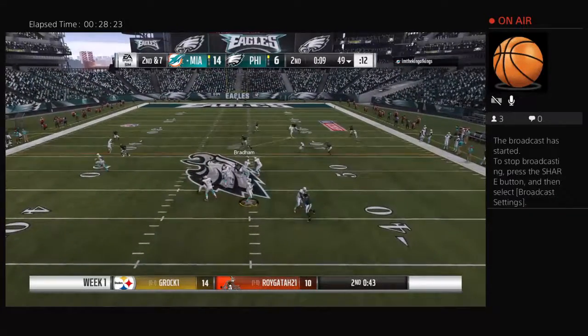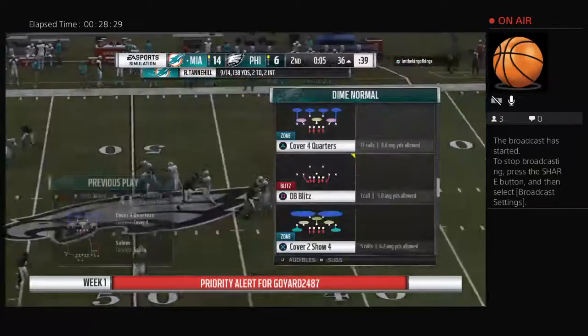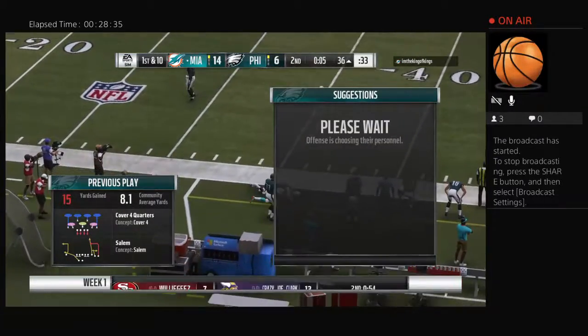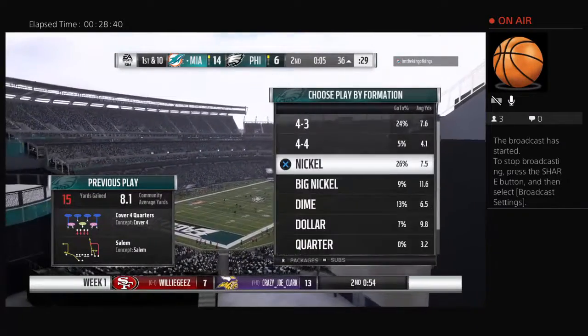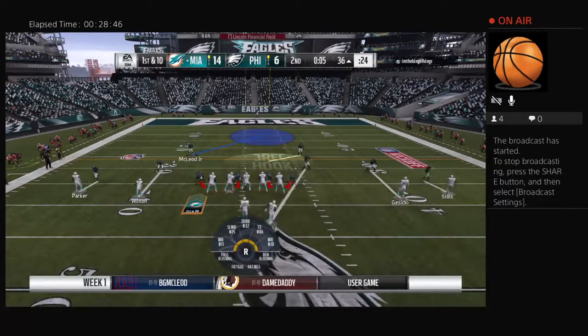A shotgun snap for Tannehill. Got a man open. That's Devontae Parker complete. Tannehill with a hook up to Parker for the Dolphin first. So from the 36 now, 1st and 10.